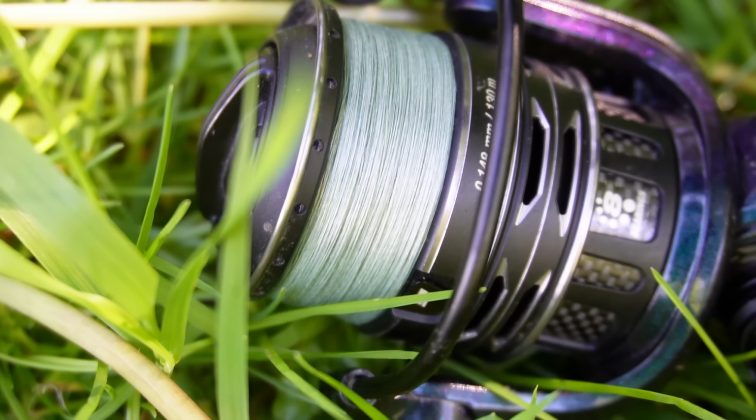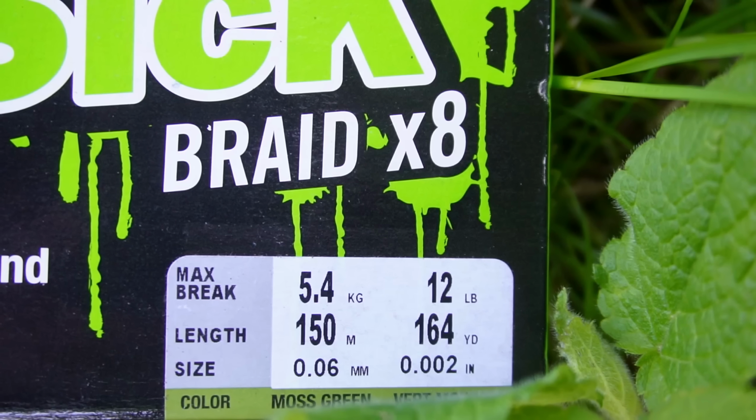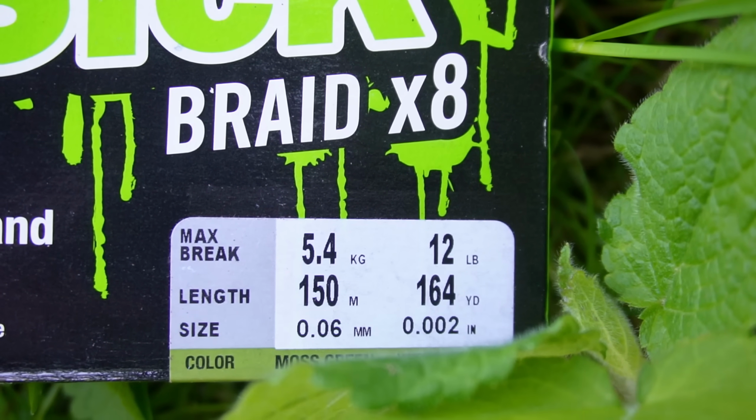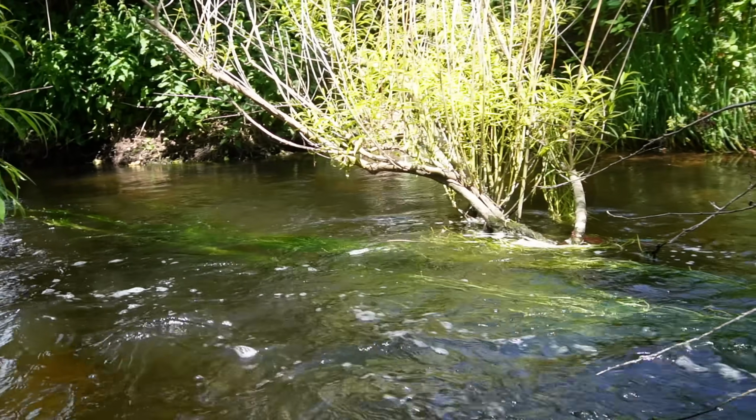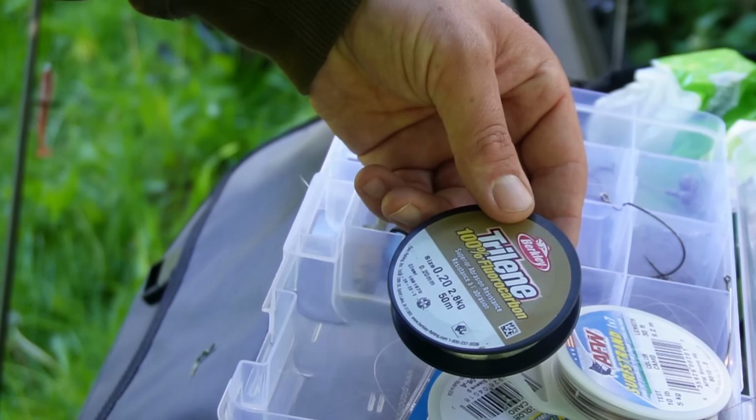The reel that I'm using is an Abu Garcia Spike spinning reel, loaded with 12-pound Sufix braid. And because we're targeting these chub today and this water has very little to no pike density at all, I'm using a 12-pound Berkley Trilene fluorocarbon.